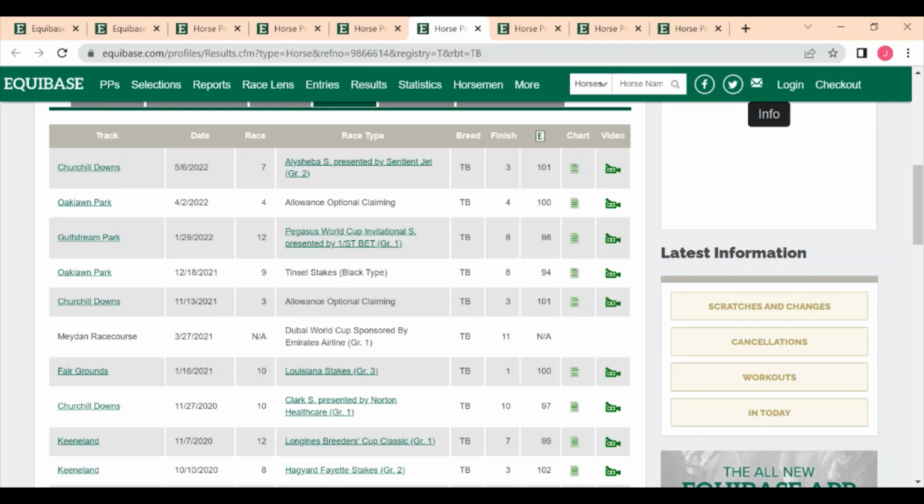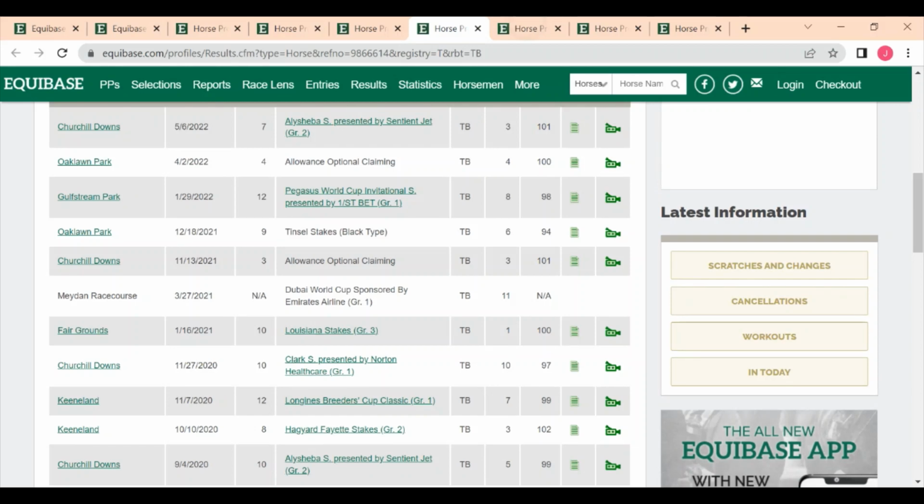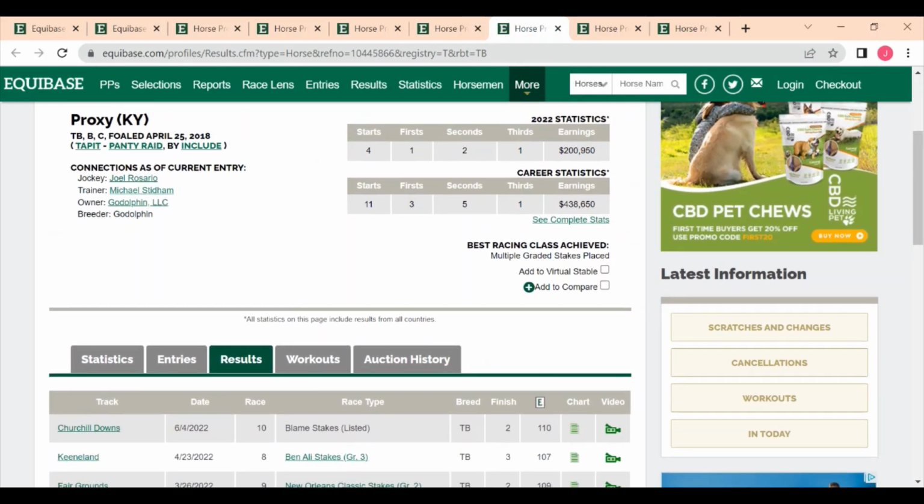Again, I'm not making too much in terms of exotics for this video. If you get him at the right price, maybe a show wager for him, but I don't think he can win this race. He hasn't won a stakes race since January of last year, and outside of that, there's not really too much graded stakes form for him. So obvious fade for me here.